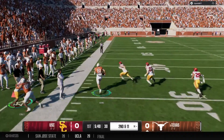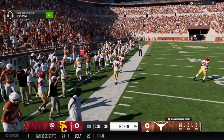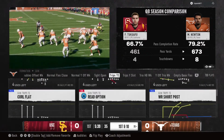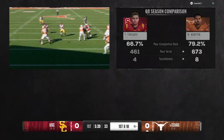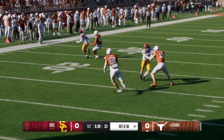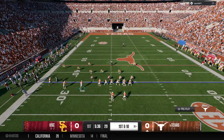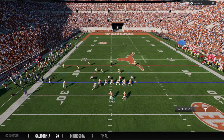The pull and throw off the RPO. He's run out of bounds, but not before turning in a big pickup and moving the sticks for a first down. And a big key on that throw to the slot receiver, guys, is putting the ball out in front. The location of the throw is what helped that guy get extra yards after the catch.